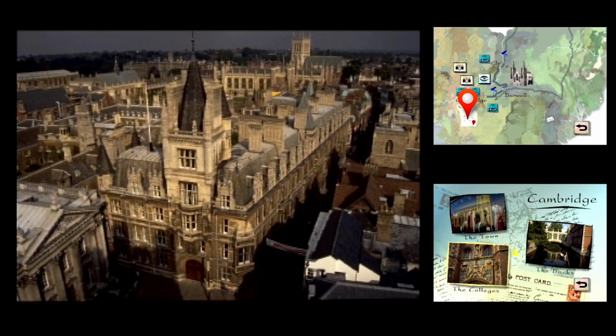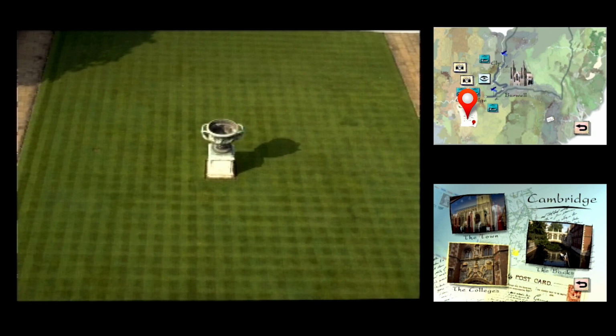Now there are 31 colleges spread throughout the city. Most are built around a courtyard. This impeccable lawn is in front of the Senate House, where degrees are conferred.